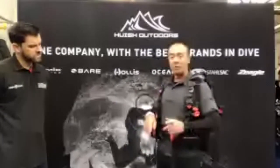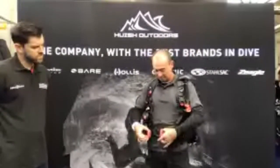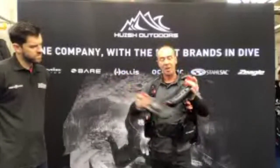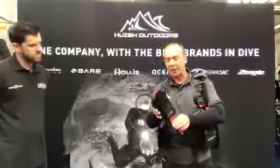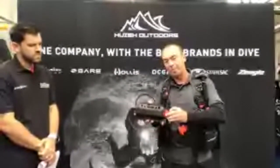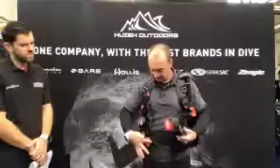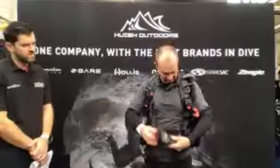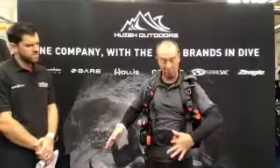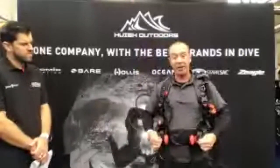The other thing Atomic has done is reinvented the integrated weight system. So basically just pull it like so. I don't know whether you guys can see it on the camera, but when I pull this, you can see the mechanism just here working. This is a one finger put back in, okay? Very, very simple, okay? We have tabs here to check it.